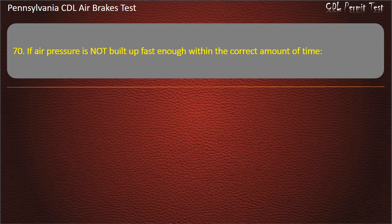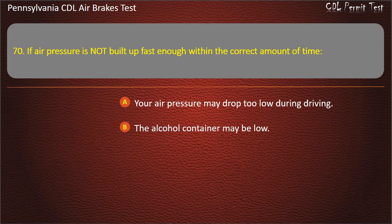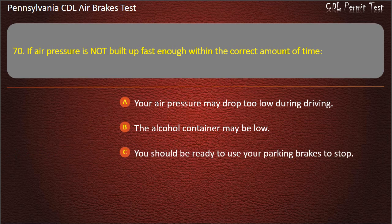Question 70. If air pressure is not built up fast enough within the correct amount of time, your air pressure may drop too low during driving. The alcohol container may be low. You should be ready to use your parking brakes to stop. Answer. Your air pressure may drop too low during driving.